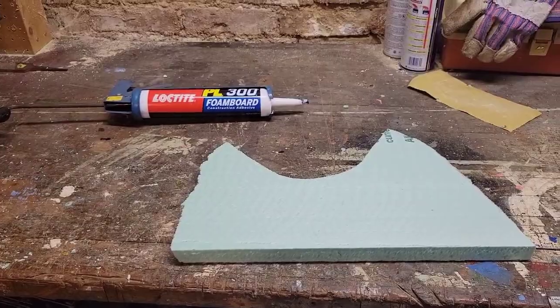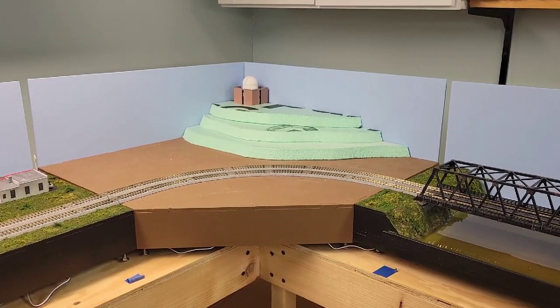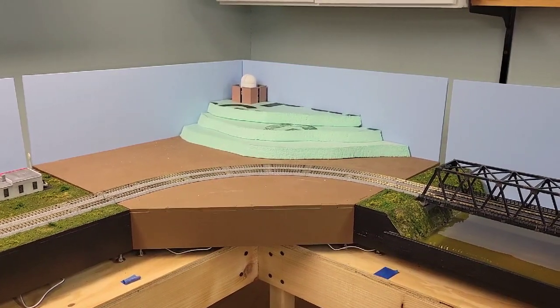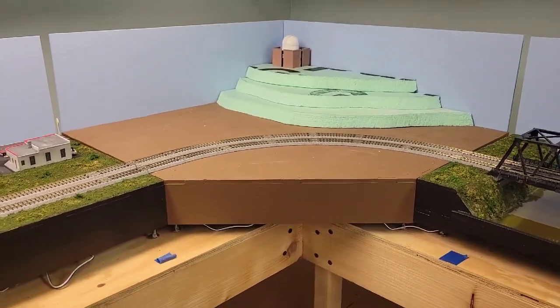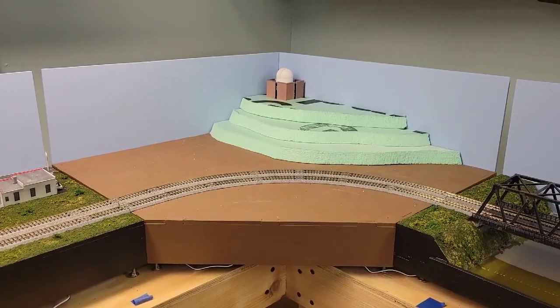Let's take a peek. Here's the module with the roughed out hill in place. I did a little plan around to see if I thought 3-inch tall or 2-inch tall would look better. I like the look of this. I think it's very nice. Now I'm going to have to shave that down and turn it into something that doesn't look quite so, you know, stepped.